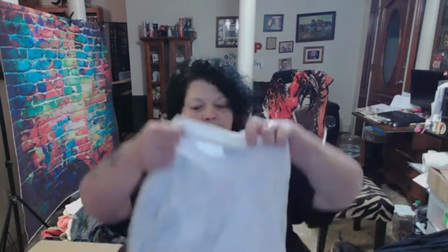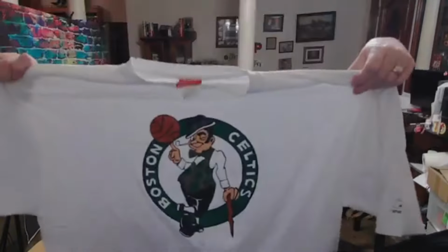Cool shirt. Sorry. I don't know. Reebok. Boston Celtics basketball. I know this. I know basketball. Boston Celtics. They have very beautiful green uniforms. The Reebok shirt. It's got the sleeve hit. And it is double stitched, but that's a really cool shirt. Okay, that bin is done.